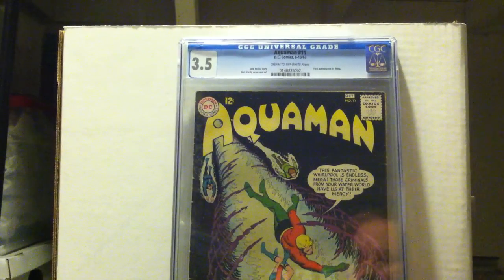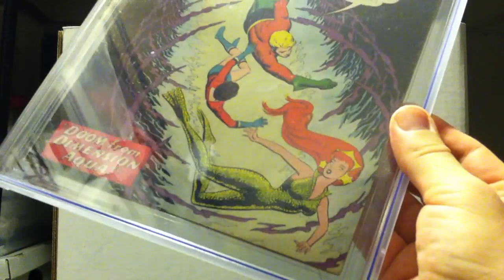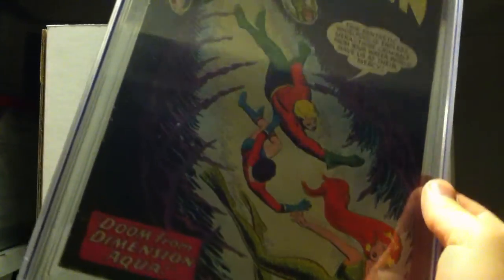Not too bad. Not super excited by the cover or anything. I like some of the other Aquamans better. Again, I just wanted to target and take care of character appearances before I track down the other stuff. So I bought that. Then I have a list of mega keys that I'm trying to finish off, or start and finish off.